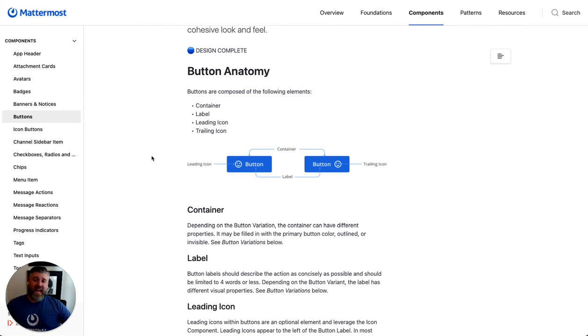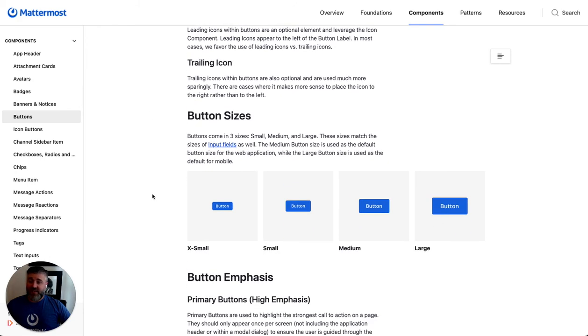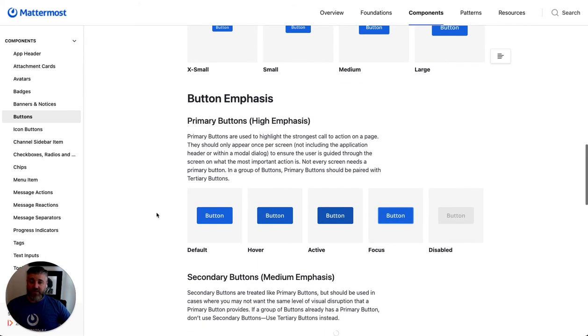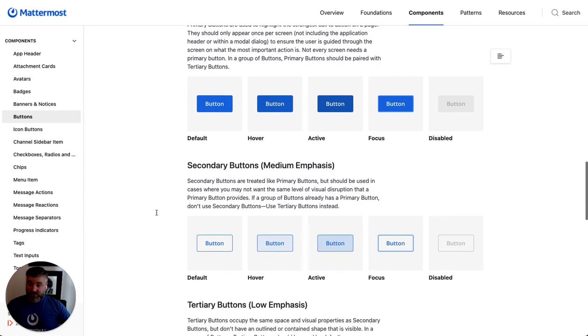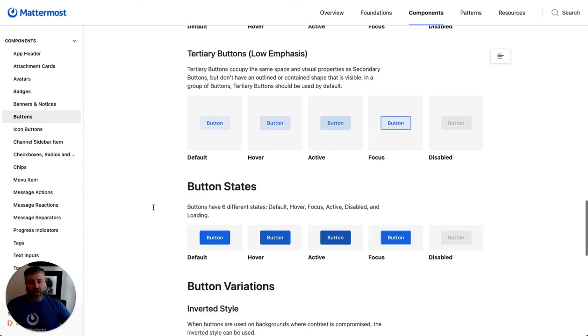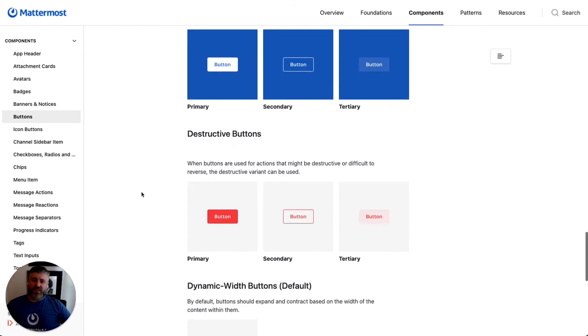We start off with the anatomy in each section for the components to give us as users, us as product designers, and the developers an understanding of how the button or the component itself is structured. Next, there's a bunch of details describing the sizing from extra small to large in this case. We have emphasis on the buttons with the different variants for states: default, hover, active, focus, disabled. The primary, secondary, and tertiary buttons that are used throughout the app. Also, you can kind of see the inverted style and destructive actions of the buttons.